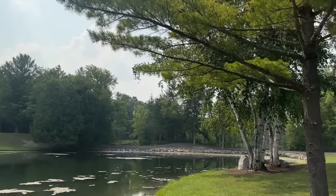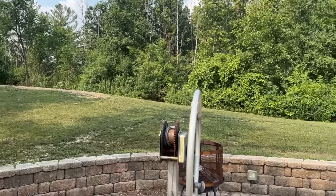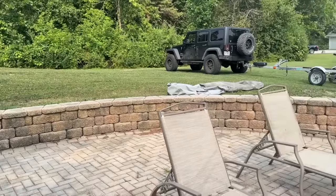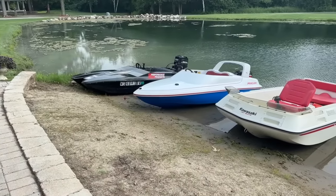Well, it's a hot and humid day here in Wisconsin, and that typically calls for a lake day, right? Well, we're not looking at any water right now. There we go. How about that?